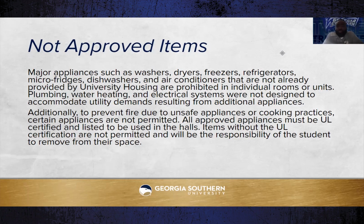Plumbing, water heating, and electrical systems were not designed to accommodate those utility demands because they will draw extra power from the general source. We have all the hot water you need, all the cold water you need, and everything you need. So you don't need all the extra stuff. Also, to prevent fire due to unsafe cooking practices, certain appliances are not permitted.